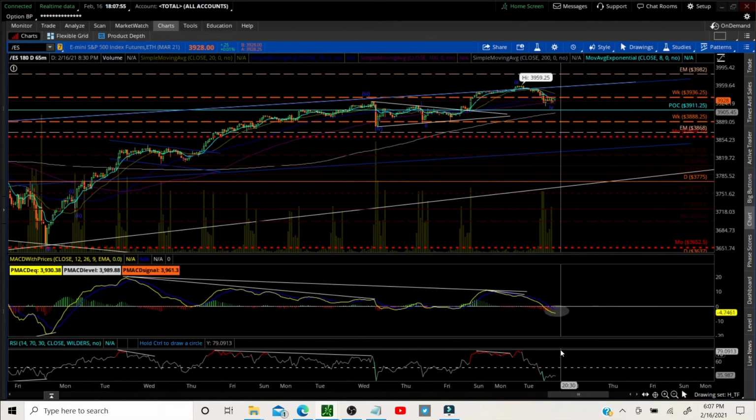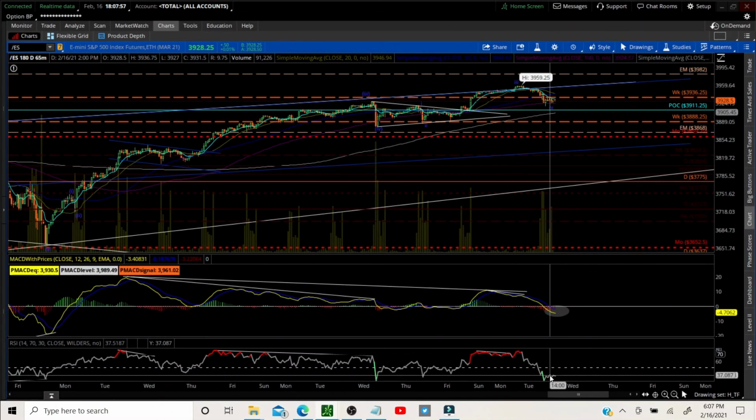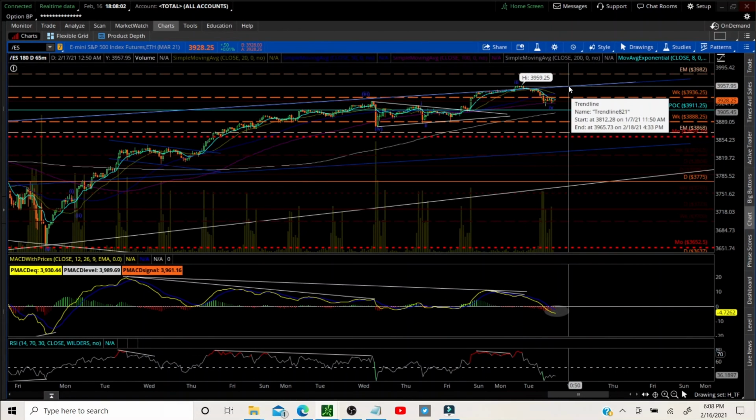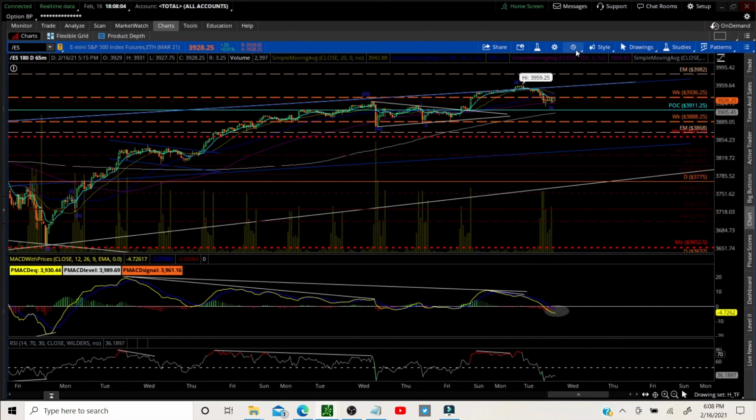That's another reason why it helps our scenario that this was a wave 4 and we need to eke out the top of wave 5. So, okay, that took a lot of time.